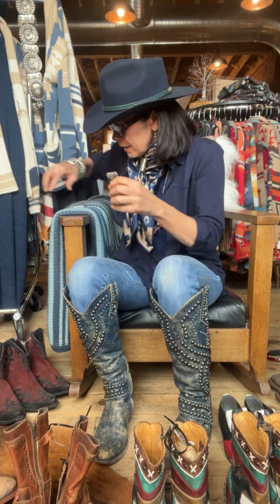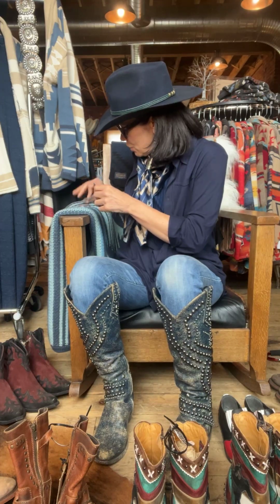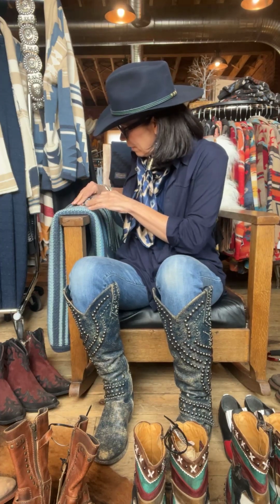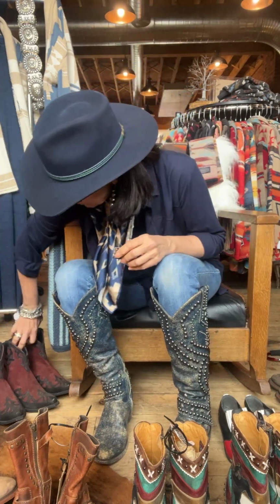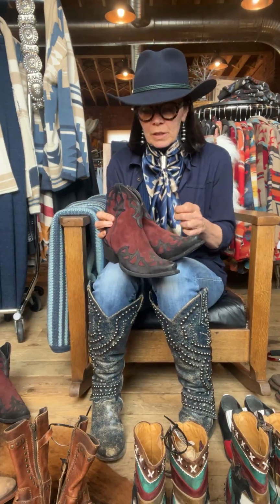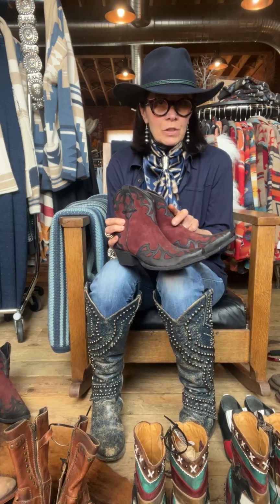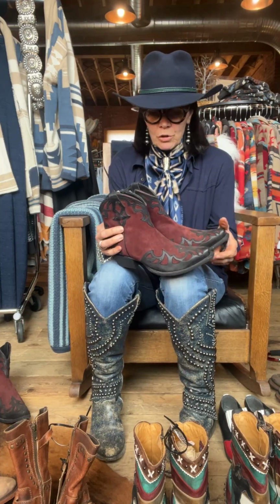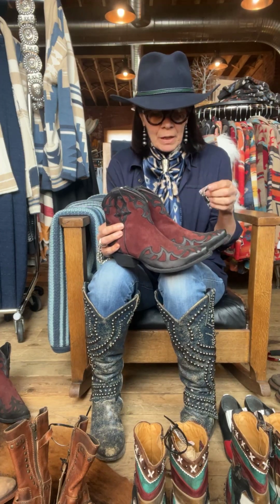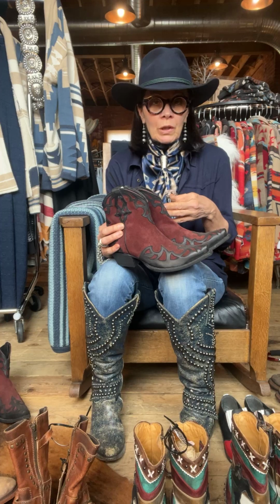So first of all is item number 1. Where's my 2 and 3? Okay. So item number 1 is this gorgeous Old Gringo. It's a little short boot. It's a jean boot. You can also wear shorts for summer, and you can do it with this dress too, or a skirt or something kind of fun for summer.